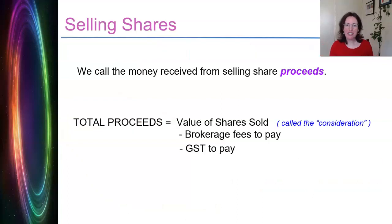We call the money received from selling shares the proceeds. We're imagining you've already bought some shares, you're going to sell them, and what you get back are your proceeds. The way to work that out is you don't get that whole amount back. We start with that large number that's coming back to you, the value of the shares sold, minus the brokerage fees to pay. We've talked about that before.